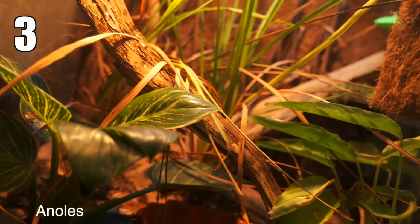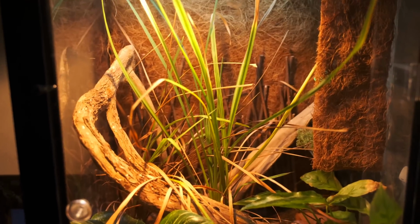Anoles. I love anoles. They're always overlooked as just silly pets. I think they're super cool. Anoles are really adorable.